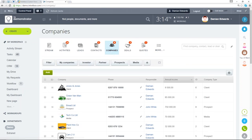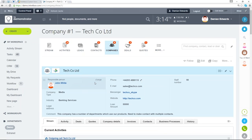Okay, let's have a look at how we can customize the layout for our companies and contacts records. Let's go into a company, and we can see that we've got a number of fields available to us at the top of this company record. We want to create now a custom field. I want to know the size of this business in terms of its sales turnover. So we're going to create, Andy, if we can, a field called turnover.